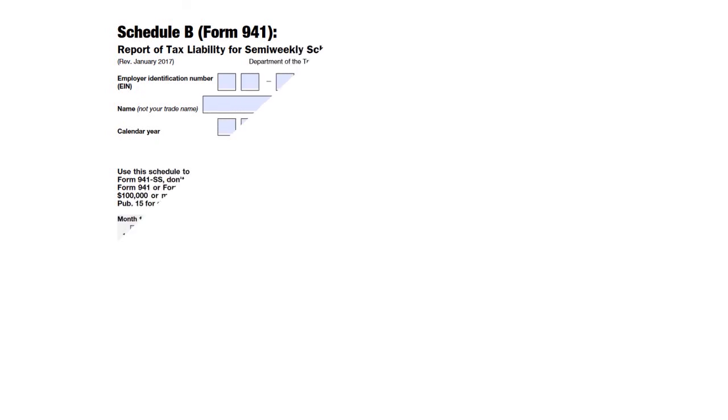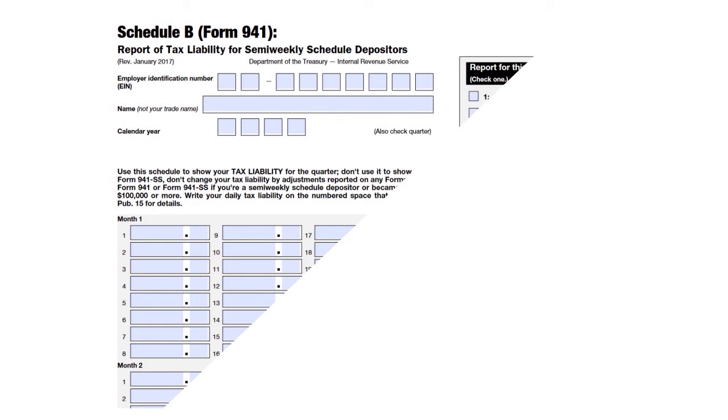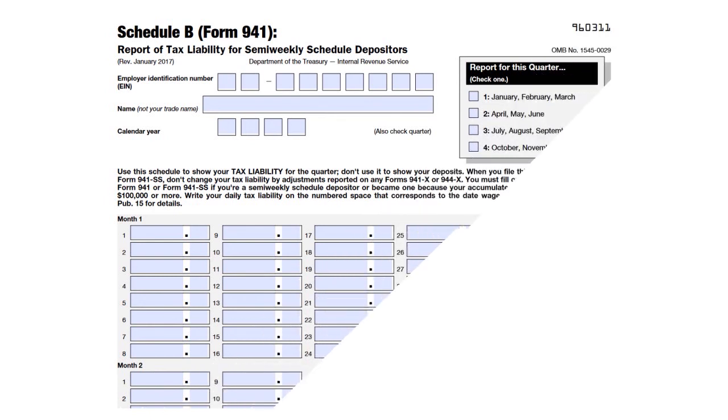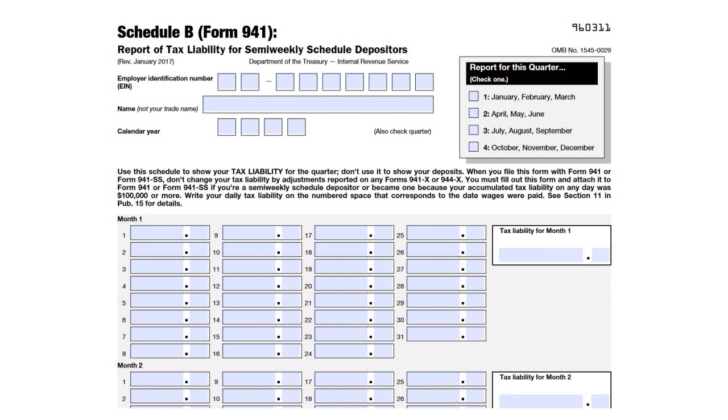We have Form 941 Schedule B. I've actually spoken about that before. You will file Schedule B along with Form 941 if you are a semi-weekly depositor. If you have more than $50,000 in tax liability for the quarter, you are a semi-weekly depositor. Schedule B breaks down your tax liability for each day of the quarter.